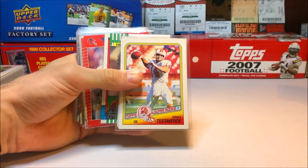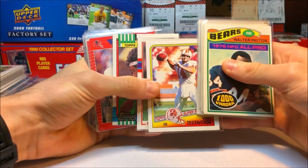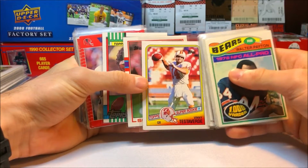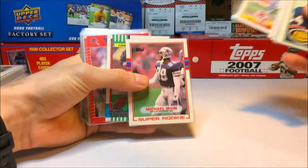There's a Vinny Testaverde rookie. He played for the Cleveland Browns. I'm a big Cleveland Browns fan. I know you can make your jokes now if you'd like, but I'm a big Browns fan. I grew up in Cleveland, so always cool. You can see the Browns tickets I posted up in the background there, just a couple I found lying around.